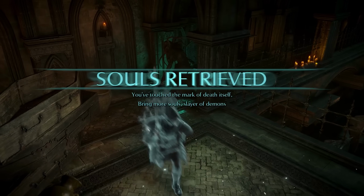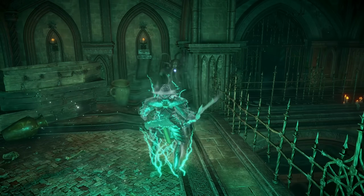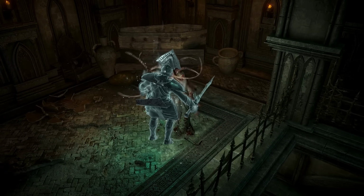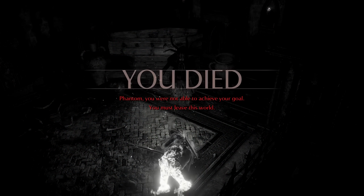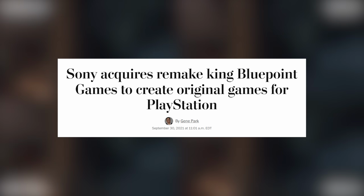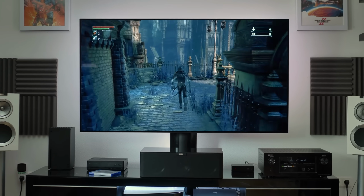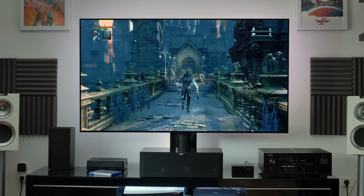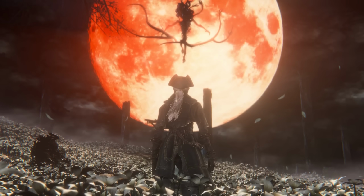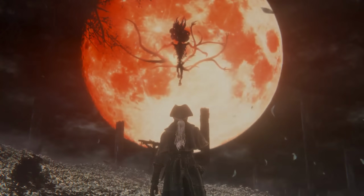My personal theory is that From Software and Sony are hesitating to implement a 60 FPS patch for Bloodborne because they'd rather just sell it as a remaster and make a big deal about it when that time finally comes. They did recently acquire Bluepoint Games, after all, who remade Demon's Souls, but that's just a theory. There's so many fake rumors that fly around about Bloodborne getting a remaster or a sequel, so I recommend you really don't believe anything until we get an official source. But in my opinion, it does seem inevitable that something will be done with the Bloodborne IP eventually. I think it's just a matter of time.